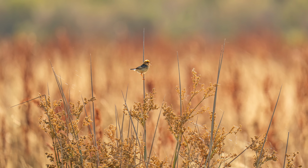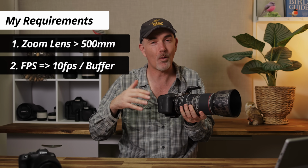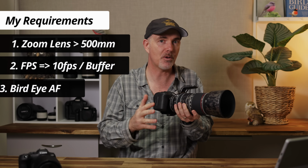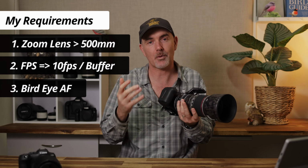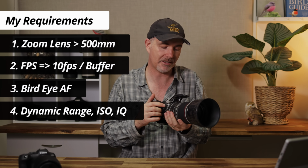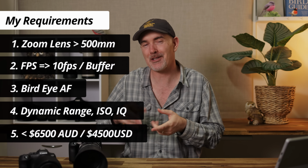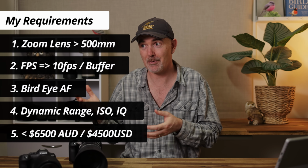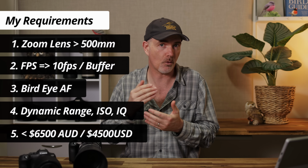In regards to the body, ideally I want to have at least 10 frames per second. More would be great, and it has to have bird eye AF. It's just so good, I have to have it. And I also would like some good dynamic range, ISO performance, IQ, and all that sort of thing as well. So ideally, I don't want to spend any more than 6,500 Australian, which is about 4,500 US, which is still quite a lot of money, but we should be able to get really good quality gear for that price.